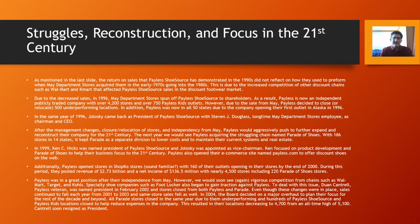In the same year of 1996, Jolosky came back as president for Payless ShoeSource with Stephen J. Douglas, longtime May department stores employee, as chairman and CEO. After the management changes, closure and relocation of stores, and independence from May, Payless would aggressively push to further expand and reconstruct their company for the 21st century.